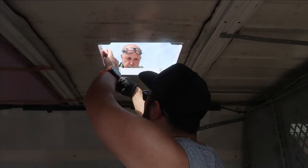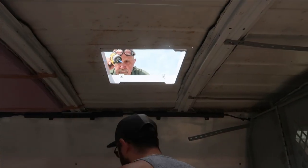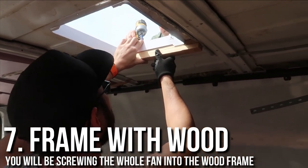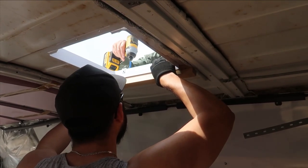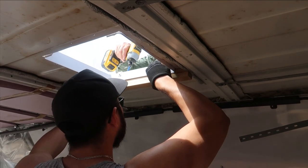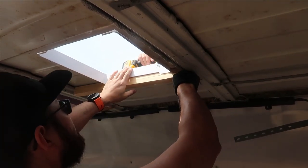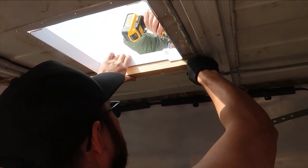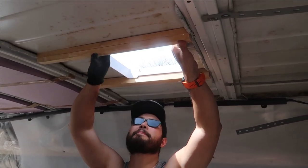All right, we just siliconed the top of the van and we're slotting in the first piece of the fan. And we'll be attaching some wood. Which one are you doing? Okay, put my hands out of the way. Yeah, go. Yeah, it's in. Okay, one more on the wood. Okay, my hand's out of the way. Yeah, go. Okay, go.